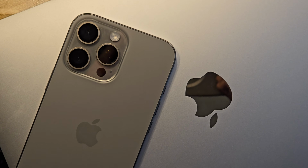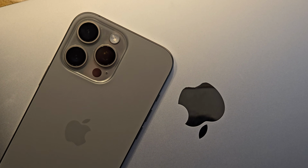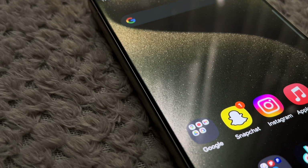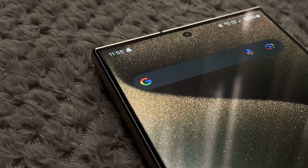The iPhone 16 Pro Max is just a bit more comfortable because of the curved edges, and the titanium is a little bit curved on the sides as well. The S24 Ultra, on the other hand, is a sharp phone. You've got these sharp edges on the side. I think Samsung are going to be doing a little bit of a curve with the 25 Ultra. But from what we can see right now, I'm going to go with the iPhone 16 Pro Max being a little bit more comfortable.